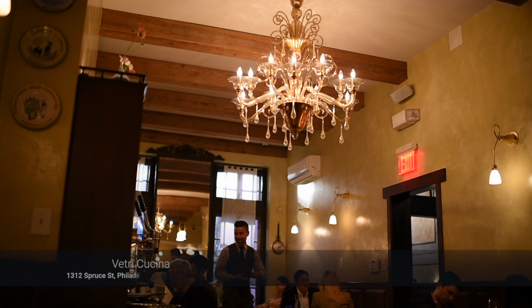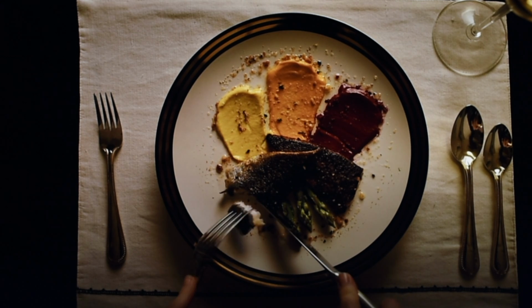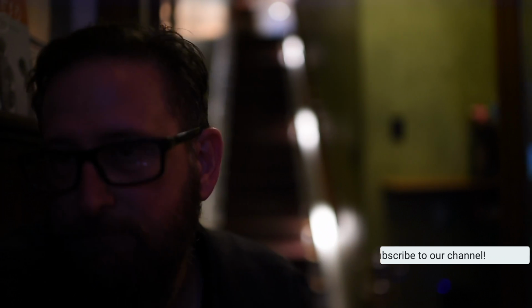So we're here at Vetri Cucina, and this is an old historic townhouse in Philadelphia. Are we still in Rittenhouse Square? No, it's on Spruce Street, which is super cool. If you don't know, Mark Vetri is the chef that did all the food scenes and the cooking in season one of Servant. So he's part of the Servant crew. We're fans already. And this is M. Night Shyamalan's favorite restaurant, right? Italian. Or so he said.